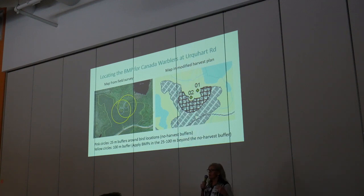So the idea is, rather than just applying this across the entire harvest block, we would do it focused on areas where we had found the birds. And on the right side, you can see that those little areas have been taken out of the approved harvest plan, and the little black hatching is the area where the BMP would be applied.